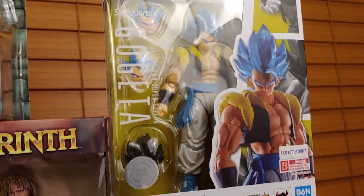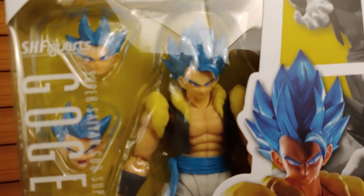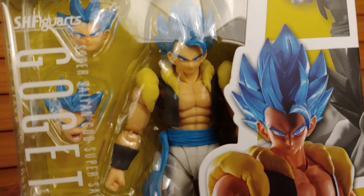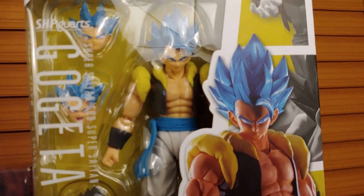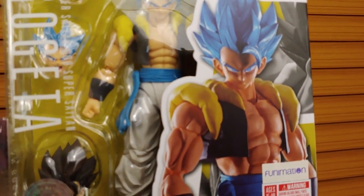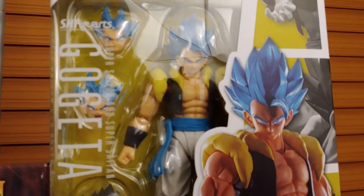And then we have Gogeta. He looks great. I love that jacket that he's wearing. The vest, whatever you call it. Really like the colors on it. I got this fella from Barnes and Noble.